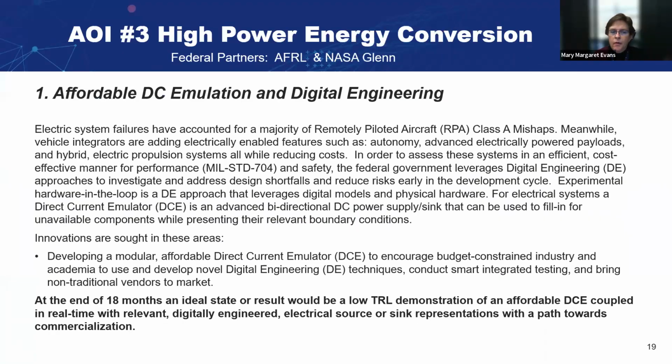Moving to AOI 3, this is on high power energy conversion. And I believe we have both Chad Miller and Peter Kostek. I'm sure I said your name right, my apologies. On with us today. Gentlemen, would you like to review this for the group?